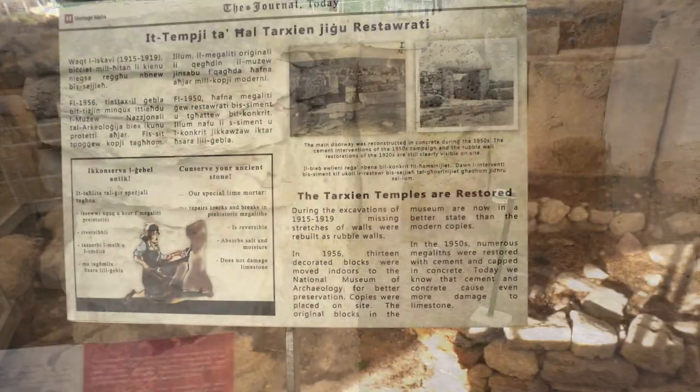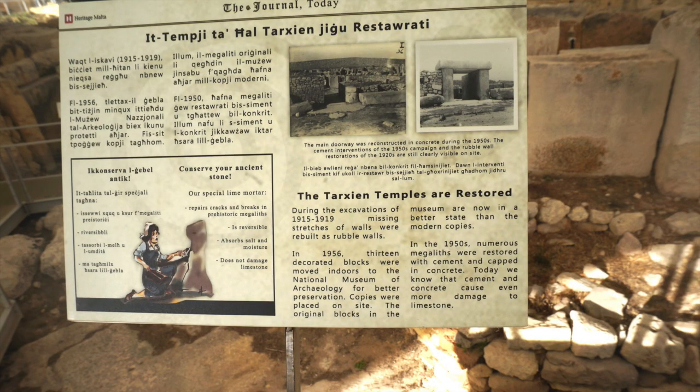I was particularly impressed by one of the boards with tourist information. It says, half a century ago, decorated blocks were moved indoors to the National Museum for better preservation. Copies were placed on site. The original blocks in the museum are now in a better state than the modern copies.